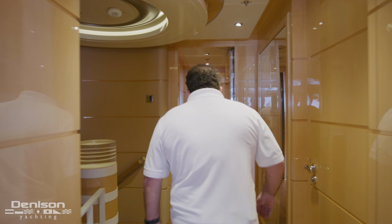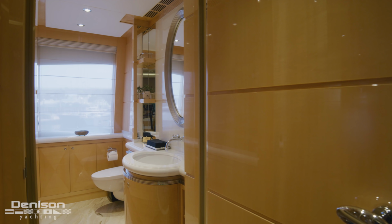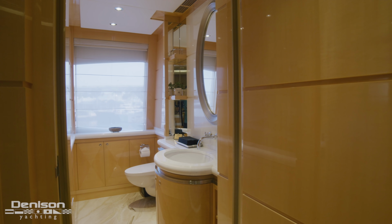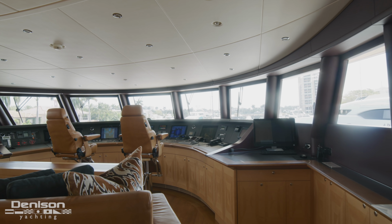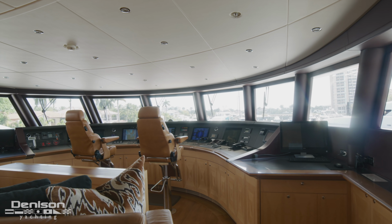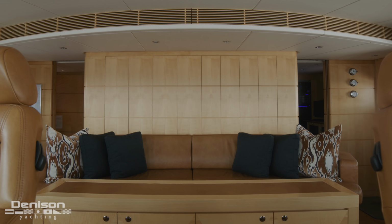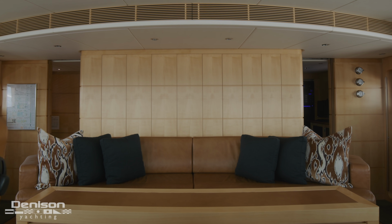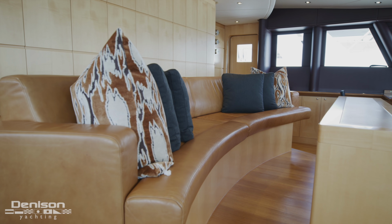As we follow Thom and leave the Sky Lounge, heading forward on the starboard side is a day head that you pass on your way into the pilot house. So we're in the pilot house here of Abbracci. The one thing that's different about custom yachts is that you have a nice lounge area for guests and owners to sit up here, have a lunch, a cocktail, watch the operation of the boat.